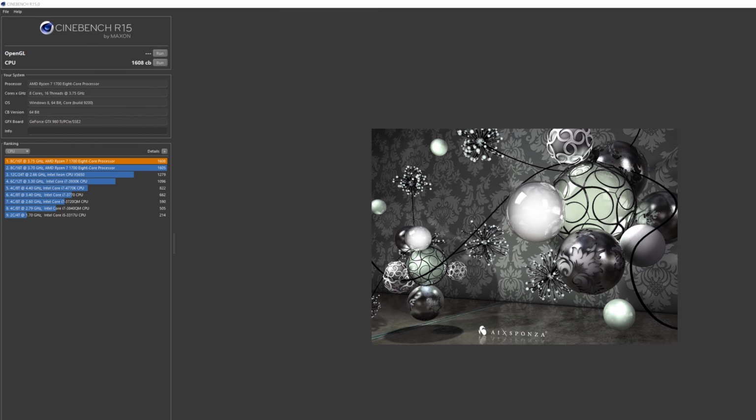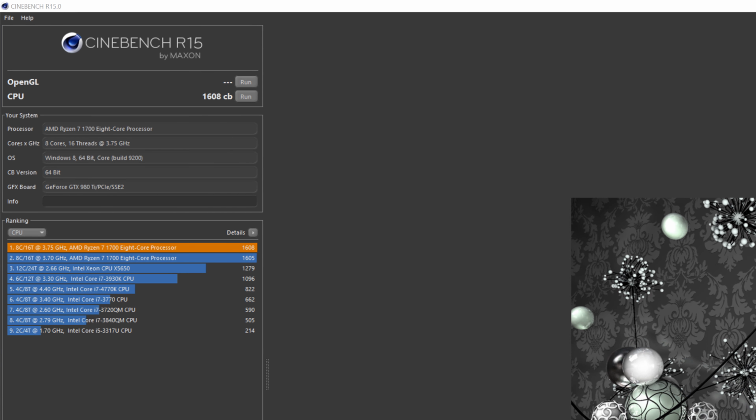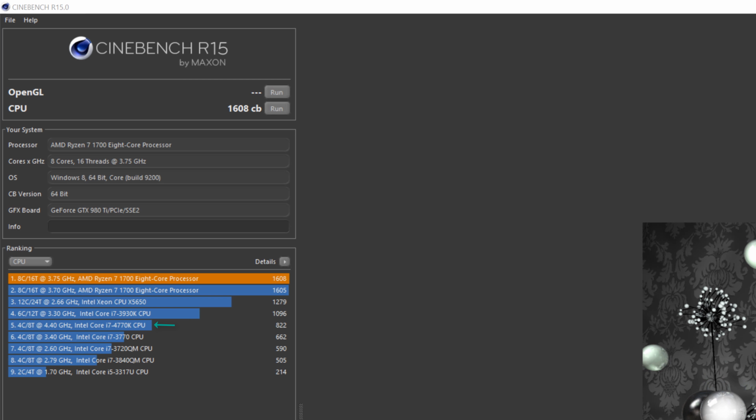Upon close inspection, it almost doubles the i7-4770K CPU, and that's been one of the most popular CPUs of all time for gaming. So yeah, that's remarkable right off the bat.